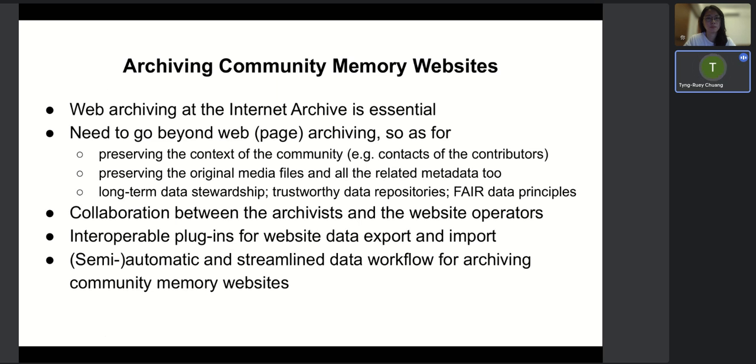Here are some thoughts on archiving community memory websites. First, archiving website snapshots at the Internet Archive is essential, but we need to go beyond just archiving individual web pages. We would like to preserve the context of the community, such as the context of the contributors, for example. We want to preserve the original media files and all the related metadata too. This will need close collaboration between the archivist and the website operator. It would be nice to have interoperable plugins for website data export and import, such that an automatic workflow for archiving community memory websites can be implemented.